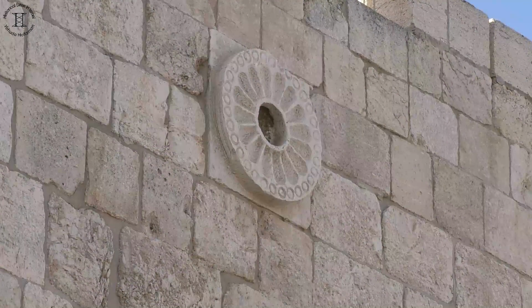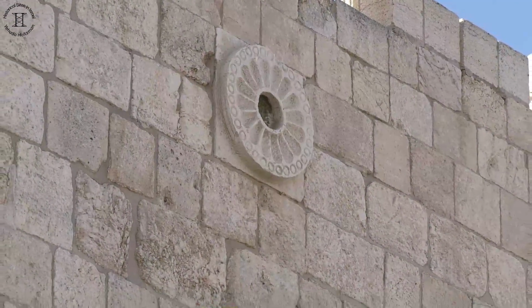We reached the end of this video, and as usual, I have a question for you. Which gate in the walls of the old city has a similar flower to the flower on Herod's Gate? The answer will appear in 5 seconds.